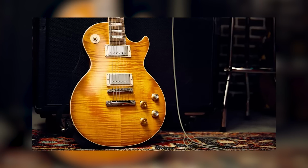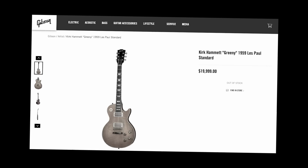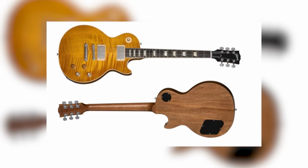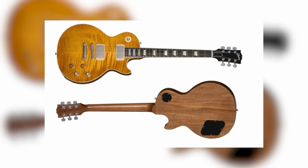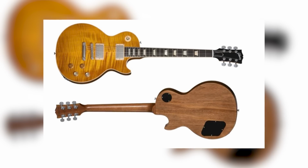Those aren't really things you can get on any other production Gibson Les Paul right now, and it's $17,000 less than the Murphy Lab version. But I don't know, it has some important specs on paper, but it feels more Greeny inspired than actual Greeny. Almost like a fan project. You know, Kirk is not going to be playing this one.